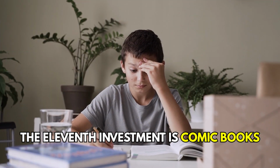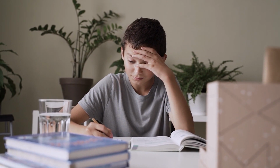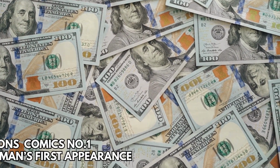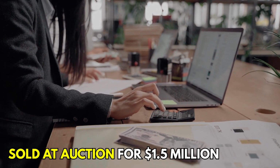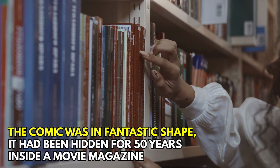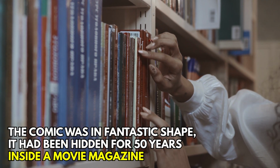The 11th investment is comic books. Let's hope your comic books didn't end up in the same trash as your baseball cards. Let's hope there wasn't a Superman #1 in the mix if your mother did. If there had been, you may have been a millionaire. In March 2010, a mint edition of Action Comics #1, which included Superman's first appearance, sold at an auction for $1.5 million. The comic was in fantastic shape. It had been hidden for 50 years inside a movie magazine.